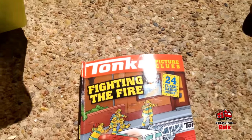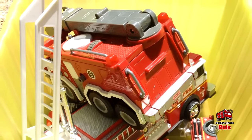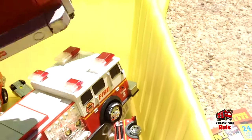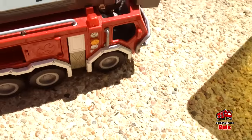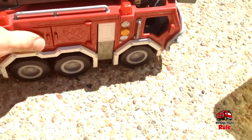Look at this. We decided to get all of our fire trucks that we could find and show those to you as well. I have an idea. We're going to be saying, ow! All day today. Look at this fire truck. Ow! Look at the doors that open.